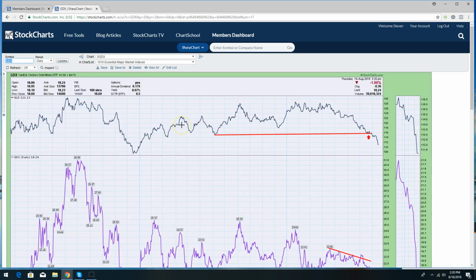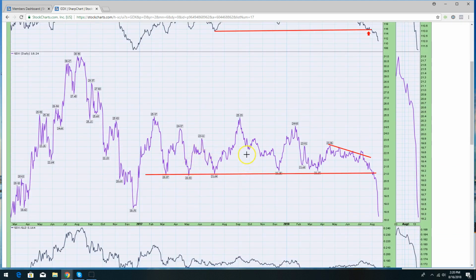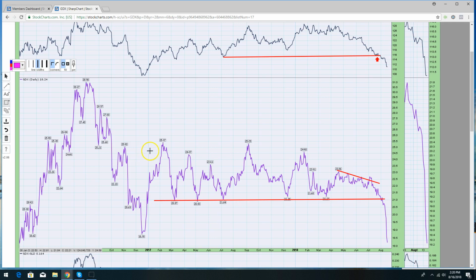Speaking of inverse correlation with the dollar, you have GDX, and this is really interesting. The GDX has just been in a massive trading range. I could draw a box around this sucker. If you had asked me, I would have said it's trading in this box and it's probably going to stay in this box until it breaks out. Normally this looks like a first stage accumulation. Those can take a long time. They can base for a year, 2 years, 3 years, and then they break out, and then you're in the accumulation phase.